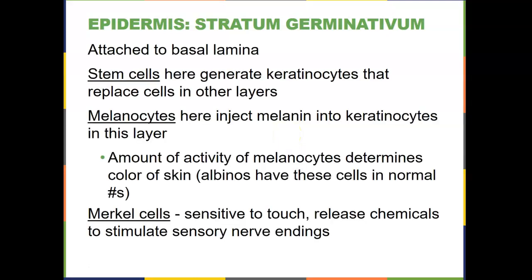Striatum germinativum, this is attached to the basal lamina. Like I mentioned, lots and lots of stem cells that kick off the keratinocytes, skin cells. Melanocytes here, what they do is they synthesize melanin and then they inject it into the keratinocytes as they're wandering by. Isn't that nice and convenient? Merkel cells themselves are pressure receptors that are sensitive to touch. They do release chemicals like histamine to stimulate other adjacent sensory nerve endings to tell them, hey, something bad has happened here.